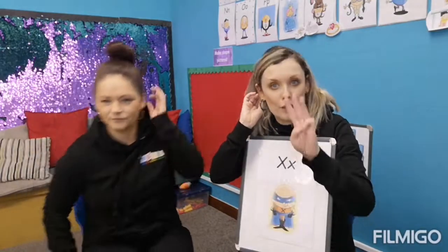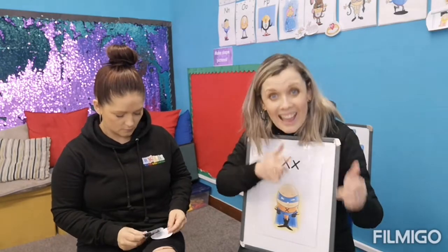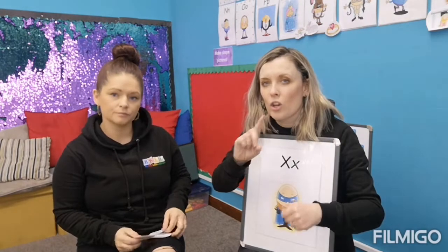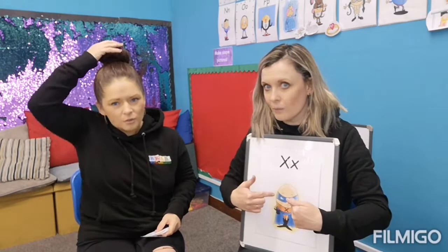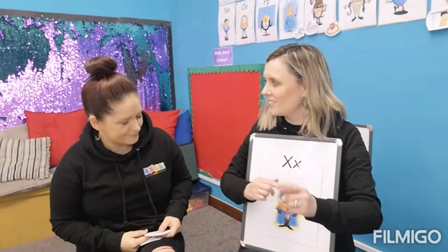Okay, now we've got our usual three pictures, but today it's a wee bit different. Because X is a sound that you don't often get at the start of a word. And if it is at the start of the word, it's either saying its name or it's saying a completely different sound. So we're just going to look at maybe two pictures that have X at the end of the word, and one picture where X is at the start, but he's saying his name, X. So we've got X, where he's saying his name, and then he's saying kss, kss, kss, kss.